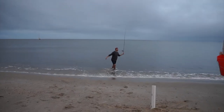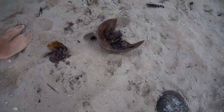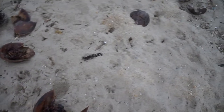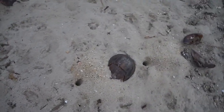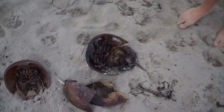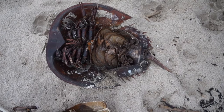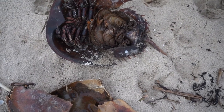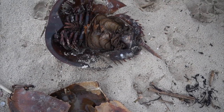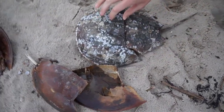That was a good one. That's a big one. Yeah, it's a female. And horseshoe crabs. Didn't you say they were prehistoric? Look at those gills. Yeah, they've been around for the longest. They do look kind of alien. Just think about how they've survived. All they do when they walk along is stay like this and nothing can hurt them.